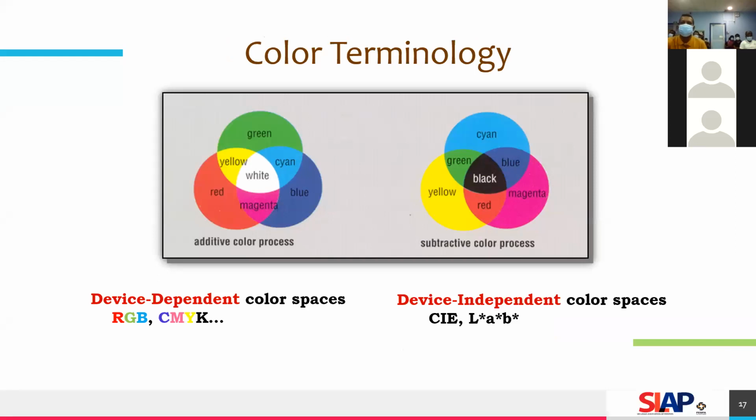Before we start talking about colors in depth, you should know the basics of color as well. There are certain key things. One is the additive color process. Basically, a monitor, camera, scanner, or anything that uses light to capture the image uses a technology called the additive color process, where red, green, and blue are involved. But at the end of the day, what you see is more of yellows, cyans, whites, and magentas. So all these combinations.